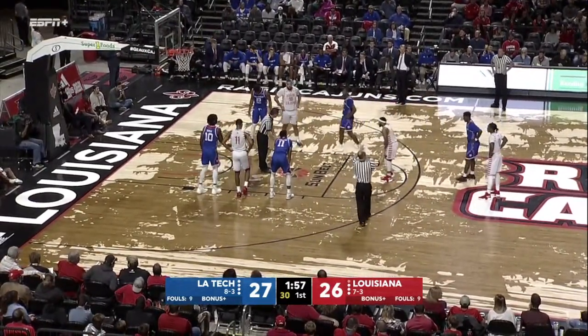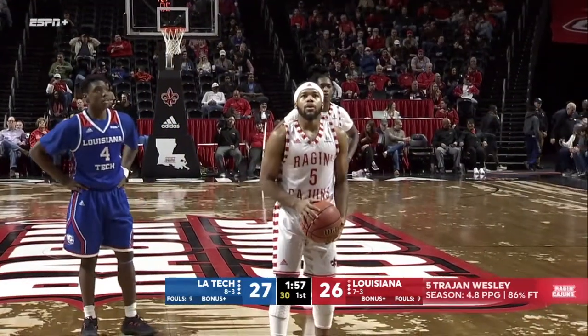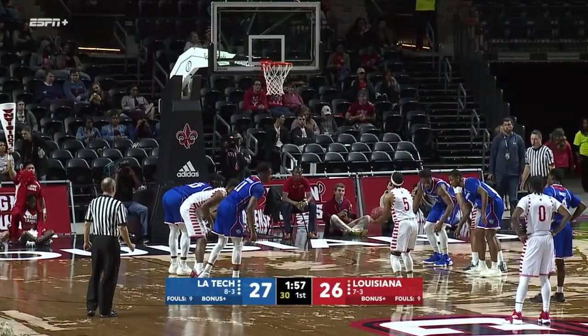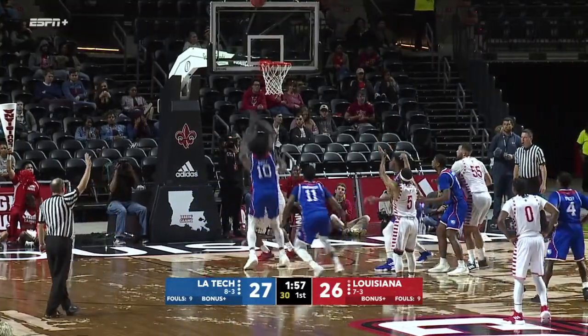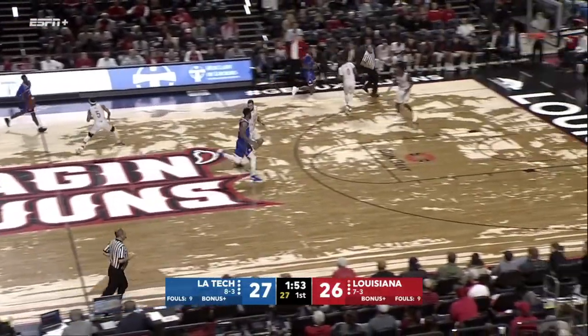Wesley, a freshman from Navasota, Texas. Leading free throw shooter on the Cajun team. He is 86% this year, 18 out of 21. Well, just one of those guys not afraid to do the dirty work. And it got him with that leading of the team mark as he misses the first of the 1-and-1.